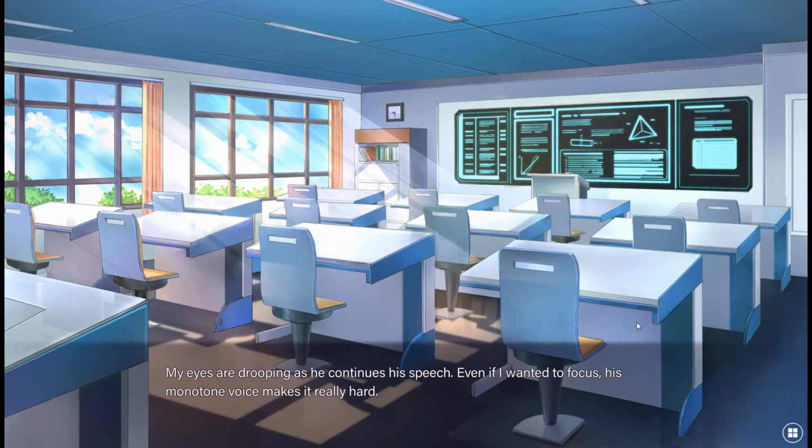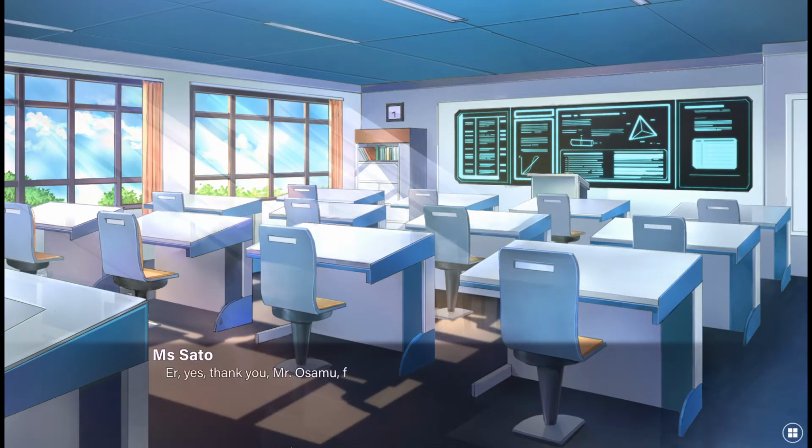My eyes are drooping as he continues his speech. Even if I wanted to focus, his monotone voice makes it really hard. As I glance around the room, my classmates share my thoughts. Some have their heads in their hands as they lean on the desk. After what feels like an eternity, he sits back down. Miss Sato has a pained smile on her face. Yes. Thank you, Mr. Osamu, for that informative speech. And our second candidate is Miss Erilyn Dawn.